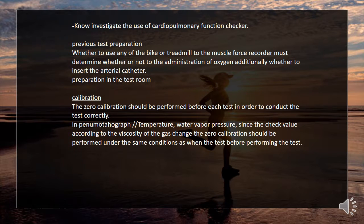Now, investigate the use of the cardiopulmonary function checker. Previous test preparation: whether to use a bike or a treadmill, you must determine first, along with whether or not to administer oxygen, and additionally whether to insert an artery catheter. Preparation in the test room.